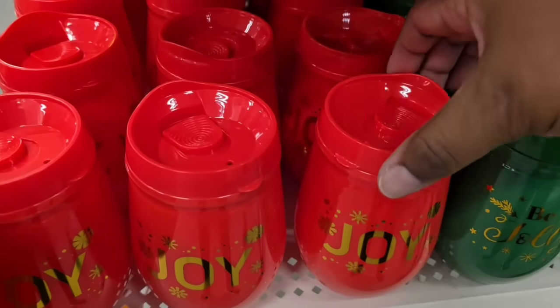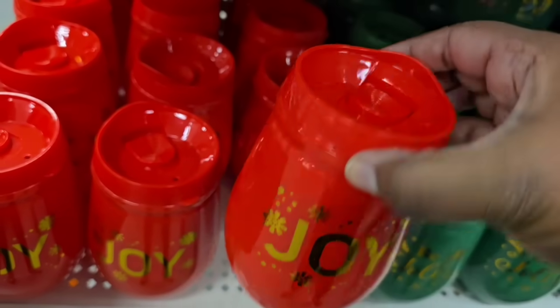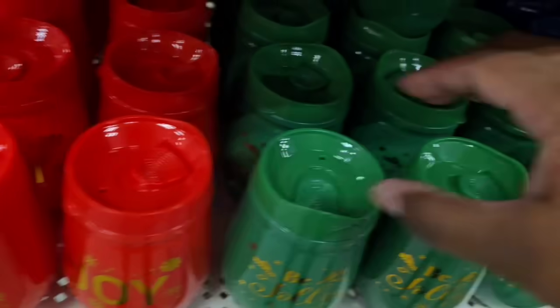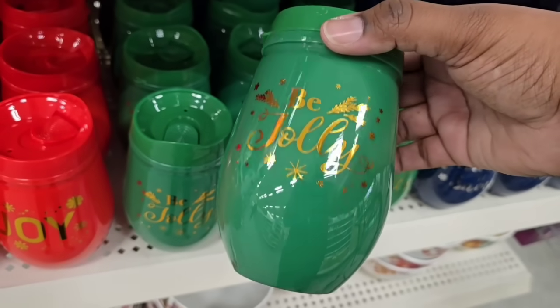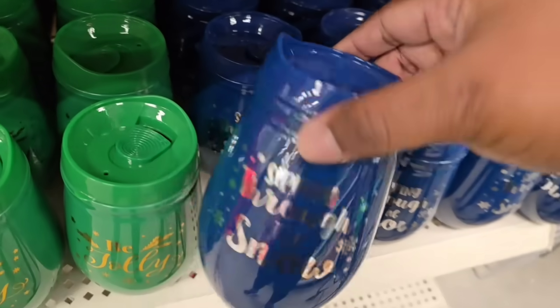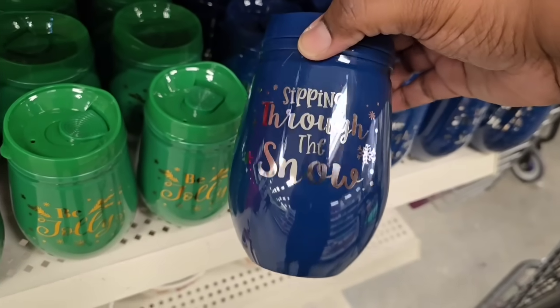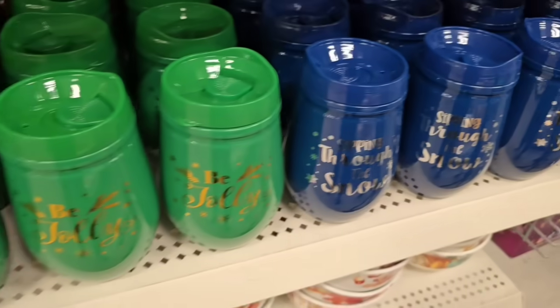Now, this was a very impressive item. First of all, it's really great quality and it has that nice lid on top. Now, they have it in red and this one says Joy. They also have this one. This one's really cute and it has Be Jolly on there in the green. And then the last one is blue and it says Sipping Through the Snow. And I'm sure you could put a wine beverage in there, hot cocoa, or whatever you love, but these are actually really great quality.